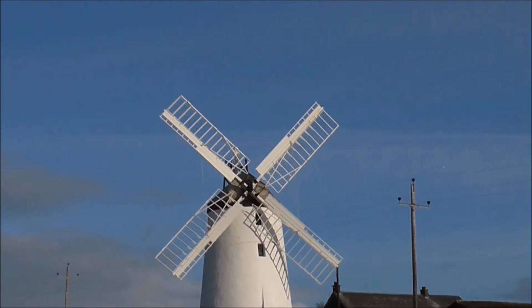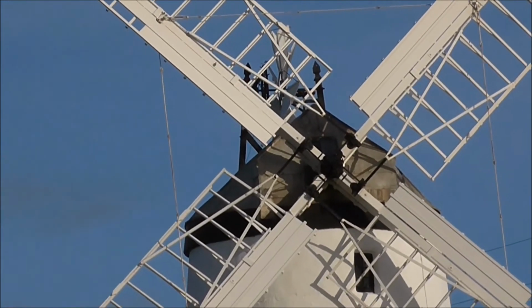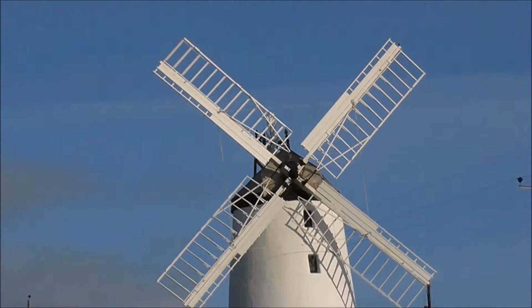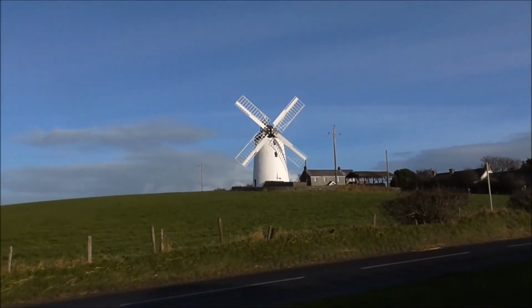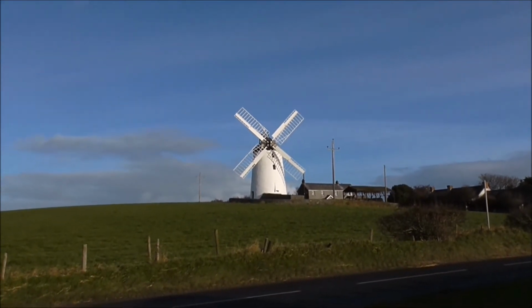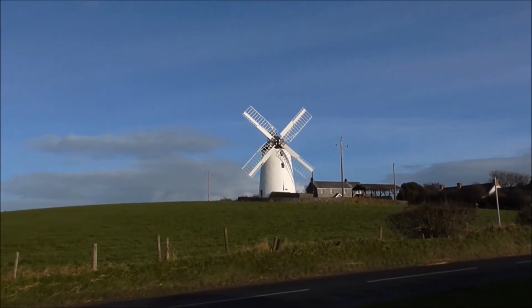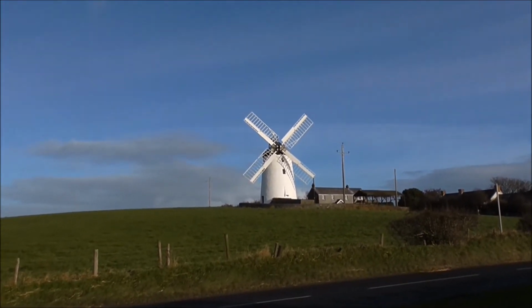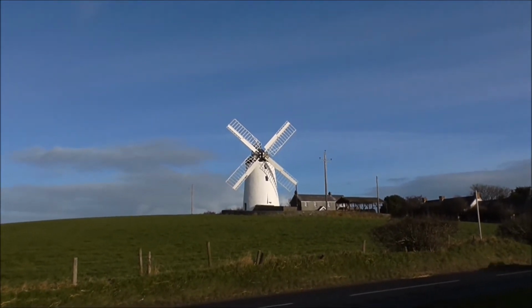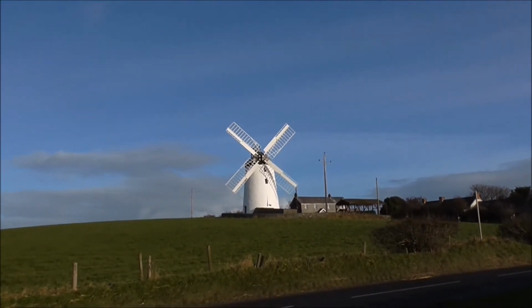So that black top there that you can see through the sails turns to face the wind to get as much wind power as possible. I think that's absolutely fabulous. The whole rotating cap turns on an iron ring or curb, bringing the sails back into the wind from wherever they are. It's an absolutely brilliant idea. And how these guys got that in those days, I just don't know.